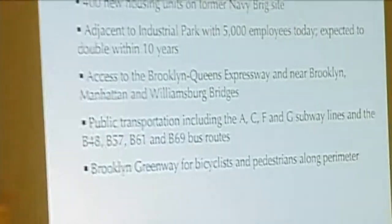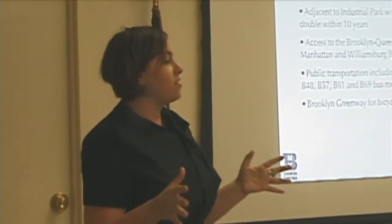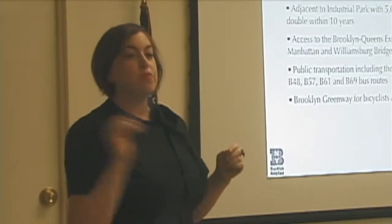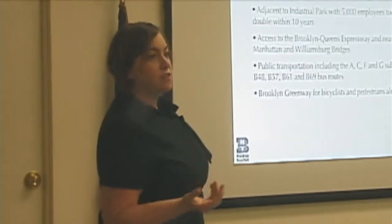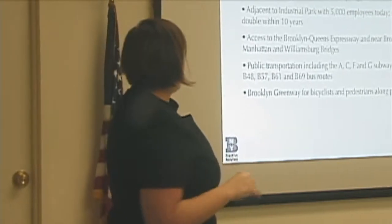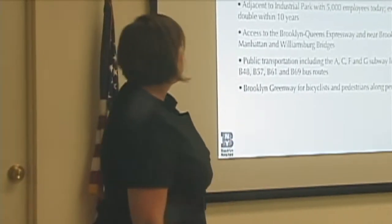While we have industrial space inside the yard, there have been a lot of zoning changes on the perimeter of the yard. So a lot of the industrial has turned to residential, and there's been other retail development happening. So there are some new market opportunities just outside the yard.